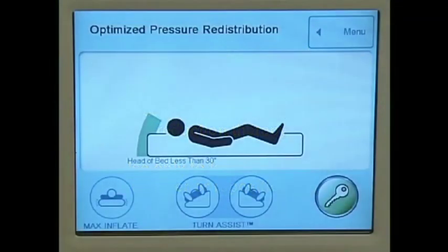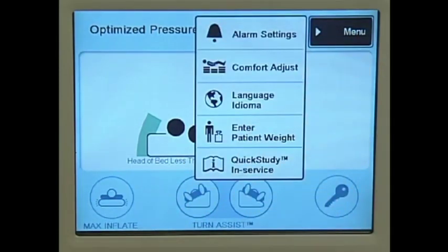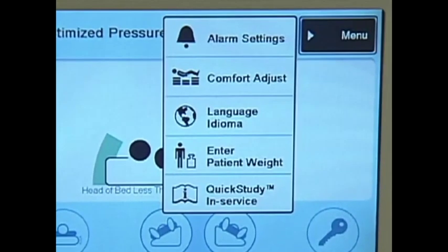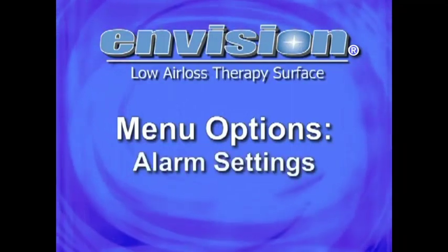The other touch control on the screen is Menu in the upper right corner. To display the menu options, press Enable, then Menu. Pressing the menu control takes you into or out of the menu screen. The drop-down menu allows you to perform these functions: Alarm settings, Comfort adjust, Language, Enter patient weight, and Quick Study in-service system. First, we'll look at the alarm settings.